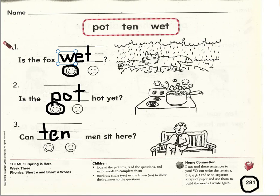N, 10, T-E-N. Please write that on the handwriting line. Now, to answer that question, can 10 men sit here on the bench? No, they cannot. Please fill in the sad face to show that no, 10 men would not be able to sit on the bench.